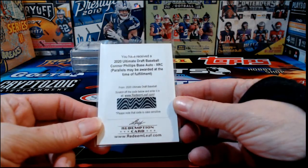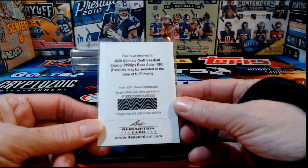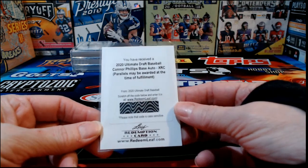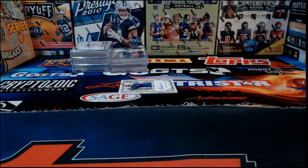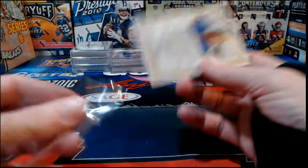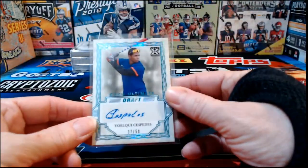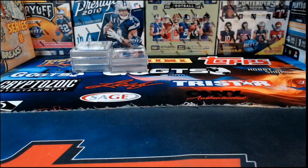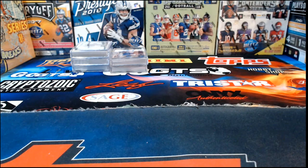And I've got a redemption out next, and I don't know why I flipped it. Usually we keep them till the end of the break, but I've already flipped it. So anyway, it's Connor Phillips, and that is going to the Mariners. And here's Mr. Cespedes again, unsigned international free agent. Currently, it is numbered to 50. I think that's our third international free agent.